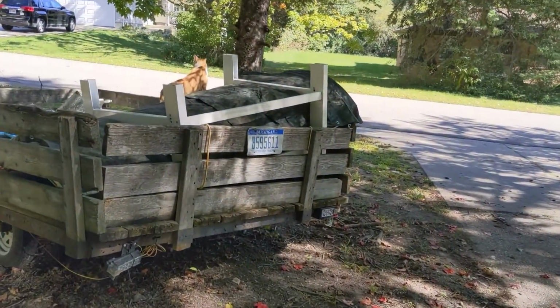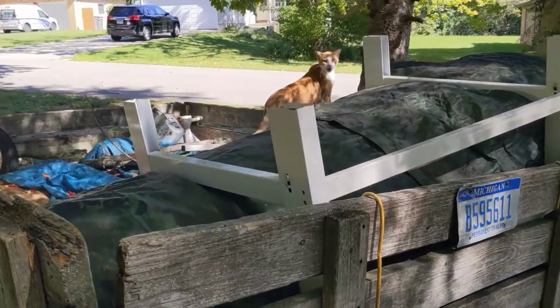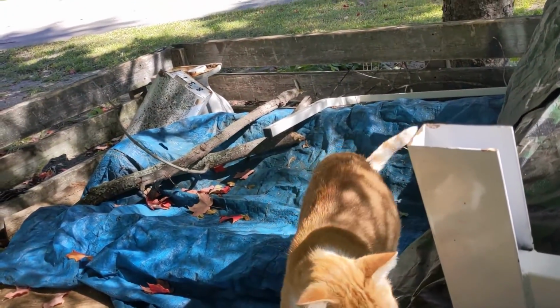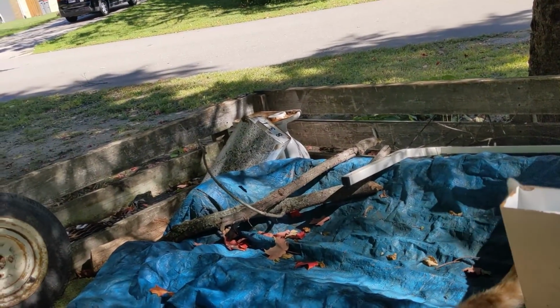The free tanning bed here is still sitting here. Got to figure out what I'm gonna do. We got Big Mike. And then we got just some general trash in here.